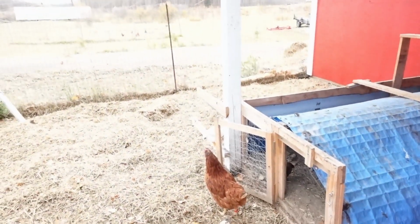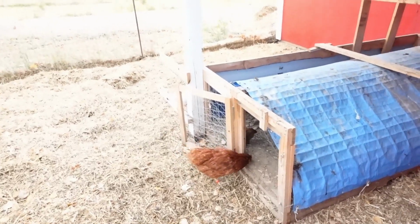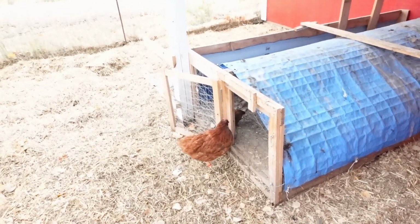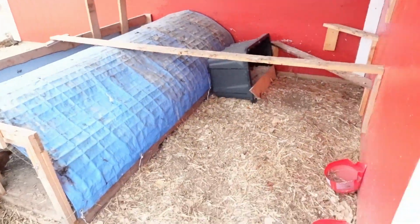They're really using the perches a lot now. I haven't been out here much to see them because we spent 3 days getting the barn painted and now we're concentrating on the canning, and so I haven't had much time to pay any attention to these guys.